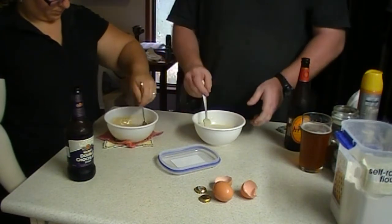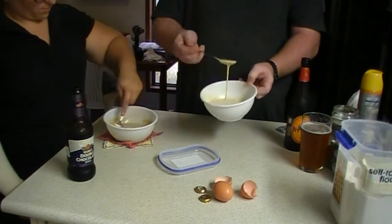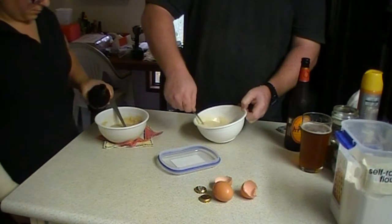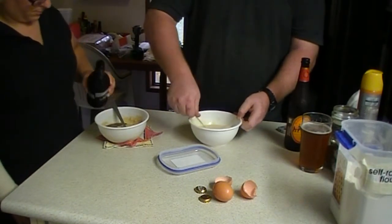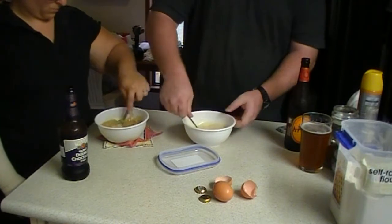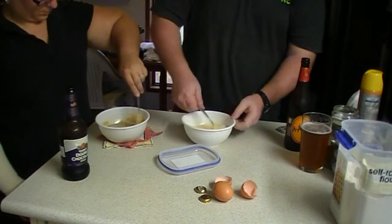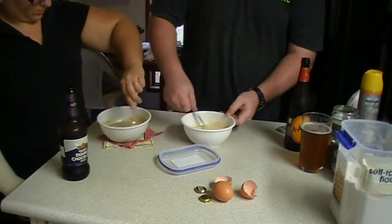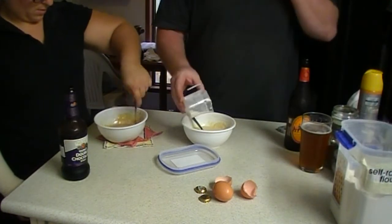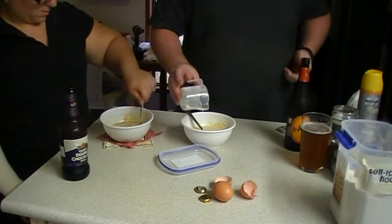What I'm going to do, because this is self-raising flour, is get mine to the consistency, which is probably a little bit thicker than that. I've probably gone a bit overboard, but I can always add more flour. Oh man, you can smell that coming through there. So if I need a little bit more flour just to change my consistency, I can just go right ahead and put that in there.